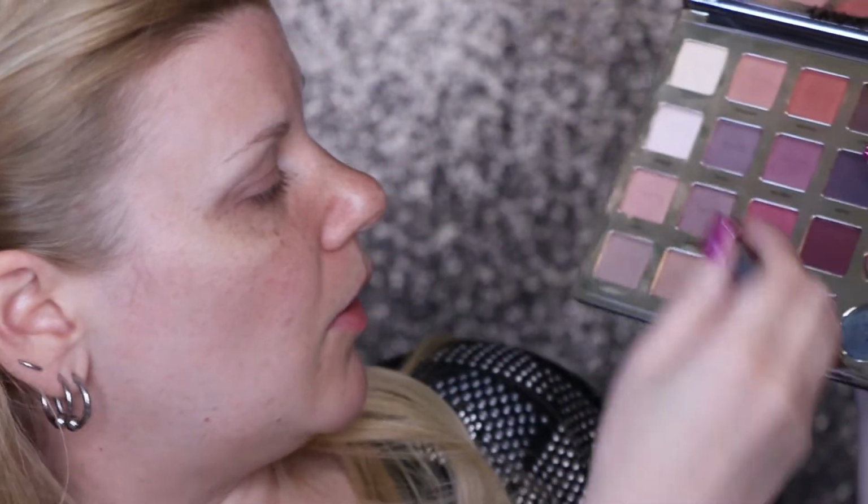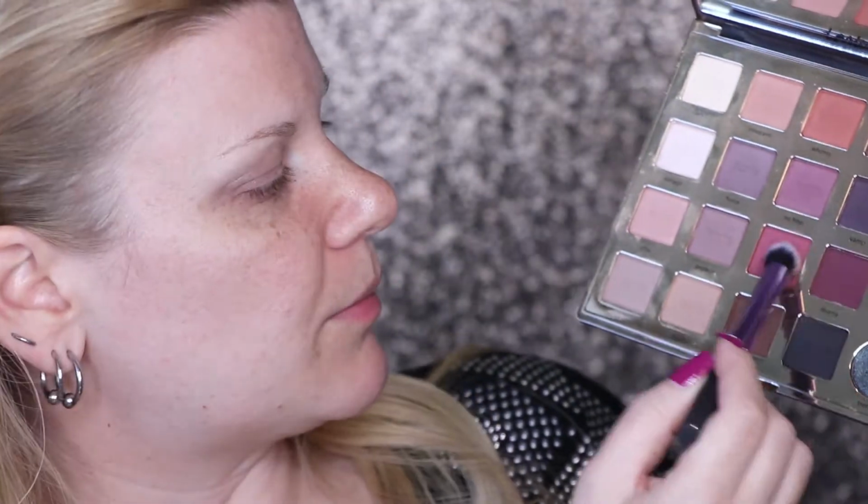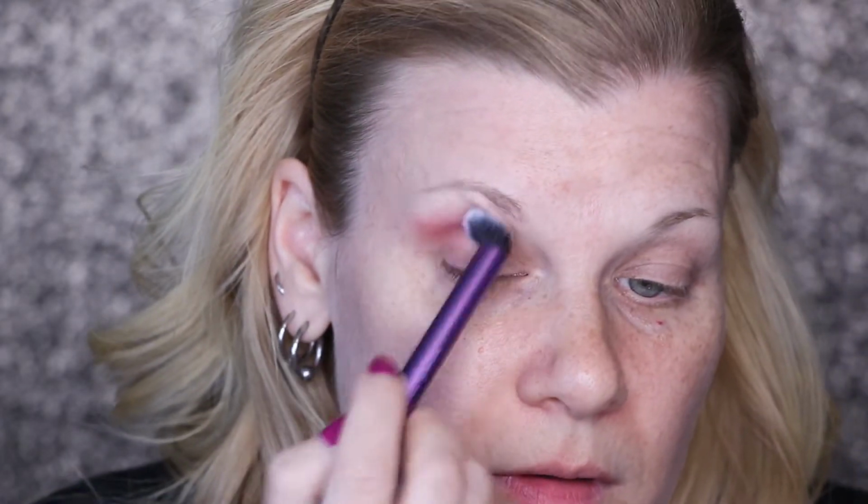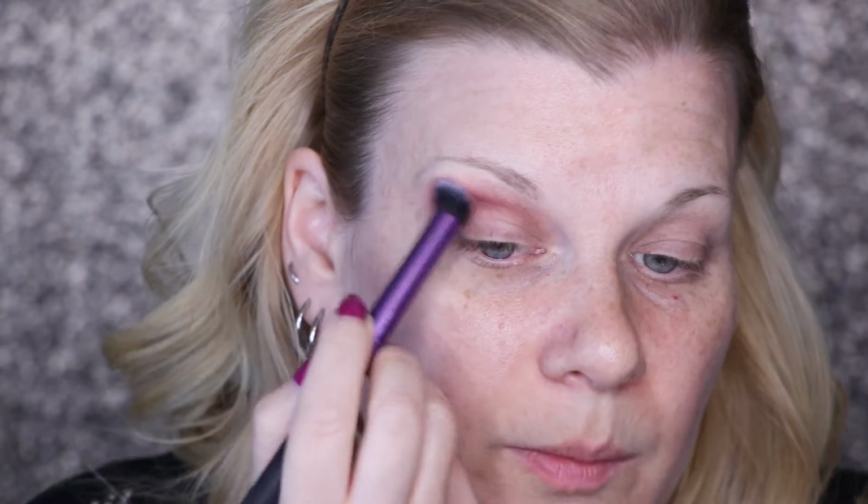So I'm gonna start out with Mod on a fluffy brush, and I'm gonna put that directly through my crease as my transition color. I'm basically gonna be using this color to blow out the entire look because I'm really into that blown out look lately. And basically whatever color I put in my transition area is what I'm gonna be using to blow out the lower lash line as well.